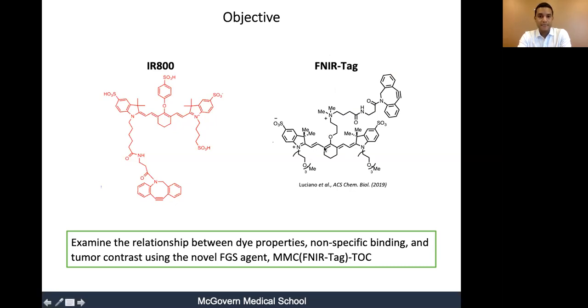And here we can see that the FNIR-tag, which I will refer to as FNIR for the remainder of the presentation, retains the core of the chromophore of the heptamethine cyanine dye. However, we see that there are significant modifications in the indolenine nitrogens. We have a couple of polyethylene glycols, as well as in the C4' position now, instead of an O-aryl, we have an O-alkyl, as well as a tetraalkylammonium functional group that serves as the bridge for bioconjugation. So we hypothesized that with this agent, we could retain high tumor targeting while also reducing the non-specific binding for improved image contrast.